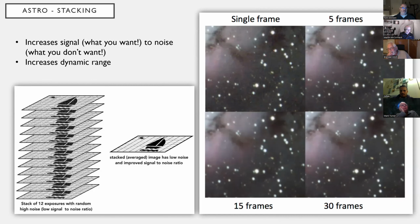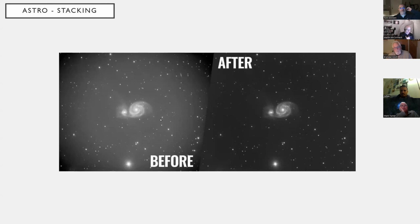Okay, so I assume everybody understands the concept of stacking, right? Hopefully, or if you don't, please raise your hand. The whole idea of it is to boost your signal to noise ratio. So adding more frames will improve your image, obviously with diminishing returns. My analogy is, if you remember the old acetates, if you stack the old acetates together, you get a much darker image. So that's the idea of it. After stacking and calibration, you should have an image which comes out much nicer looking.